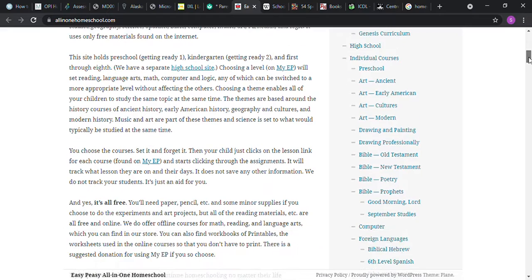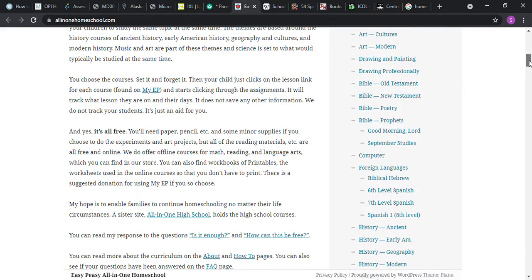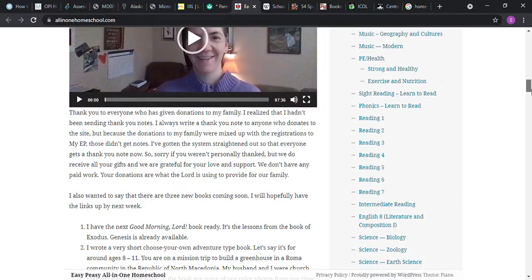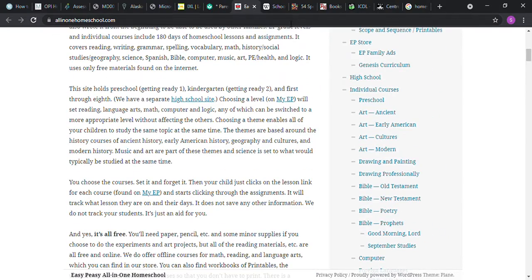And then they have Bible if you want to add Bible. I don't think it's in the daily task, but you could take them over to that and do it separately. So it has a variety of subjects, and that's a fun website.